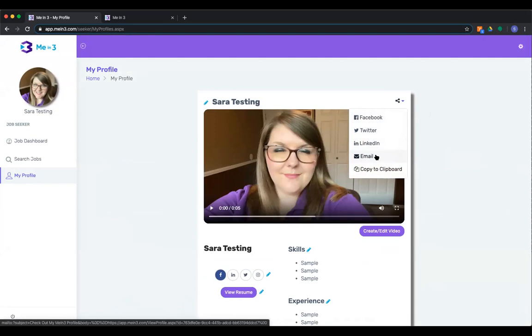This will actually open up an email in your default email program on your device, or you can copy the link to your clipboard, and then you can paste that link wherever you want. Something I really strongly recommend is actually putting the link to your Me-in-3 profile on your resume. This is a great way to provide it to employers who maybe are not on Me-in-3, and gives them that quick glimpse into the real you while they're reading your resume. So it's super exciting.